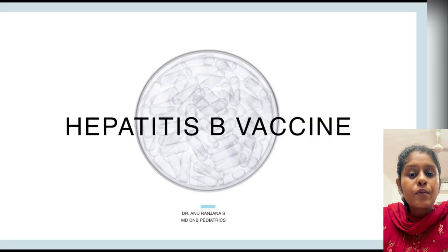This is equally important for both pediatric residents and also for students who are preparing for their NEET exam because it is a part of the National Immunization Schedule.